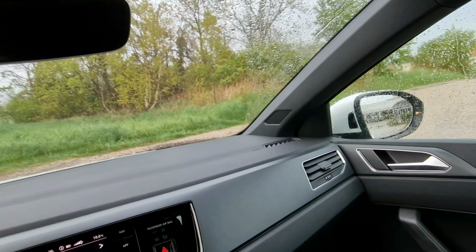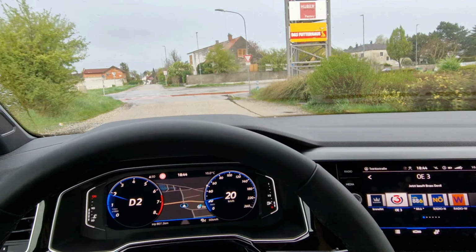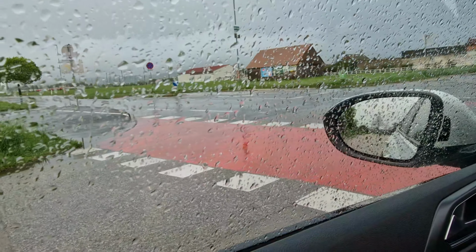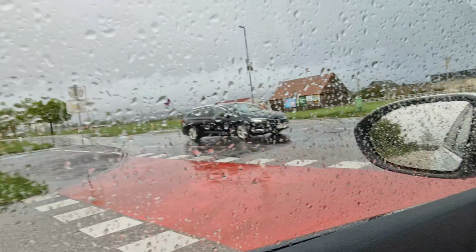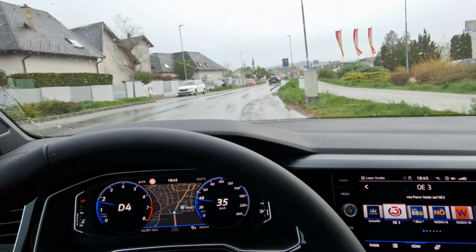Take a look at what is coming. This car has some extras on it. As I said before, the mirror assist, I guess it's called in English, so if you don't see cars next to you. Also automatic windscreen wipers, digital LED lights, rear view camera, automatic gearbox, and all this stuff.